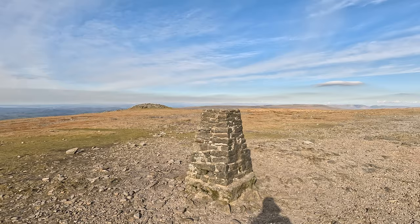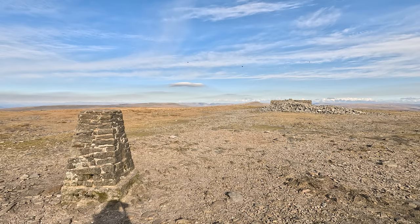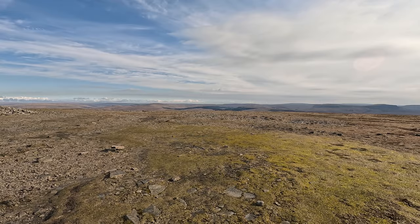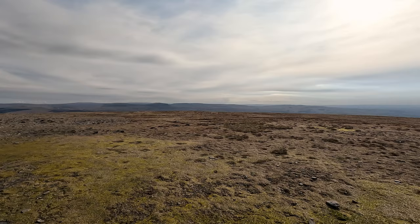The name Ingleborough is believed to be derived from ing being the Old English word for peak and the Old English word burr meaning a fortified place. The summit plateau of Ingleborough itself is encircled by stone remains containing the foundations of Iron Age huts, believed to have been built by the Brigantes, the largest group of tribes in Iron Age Britain in the 1st century AD.